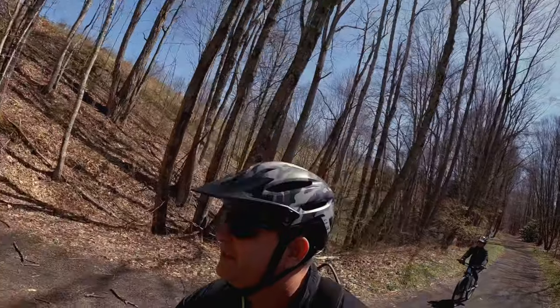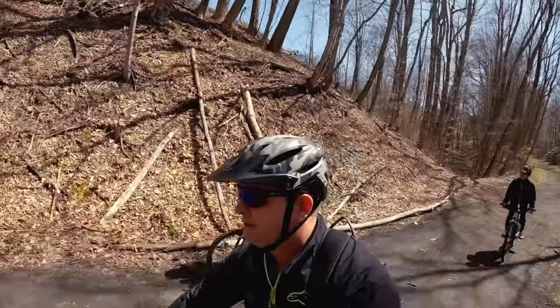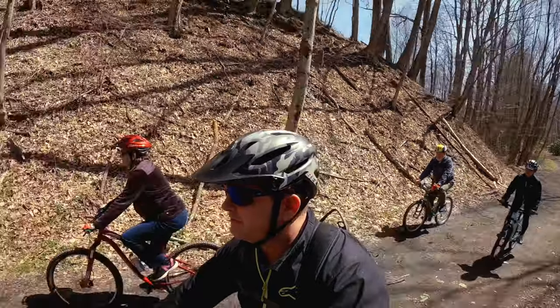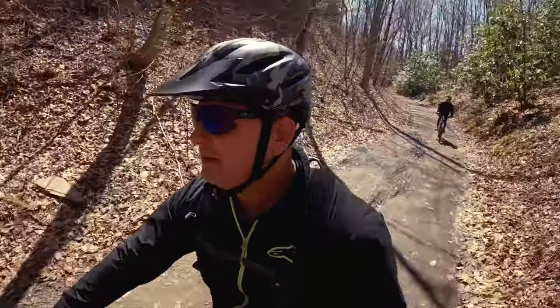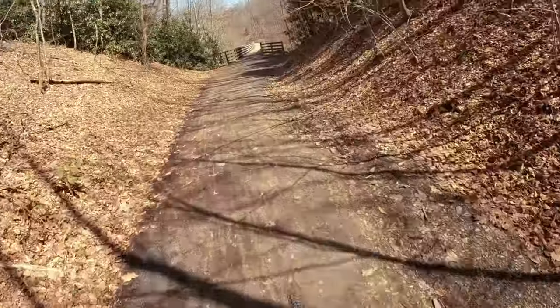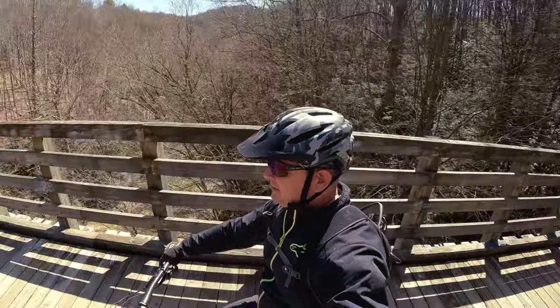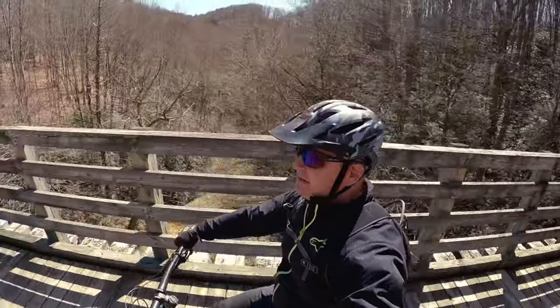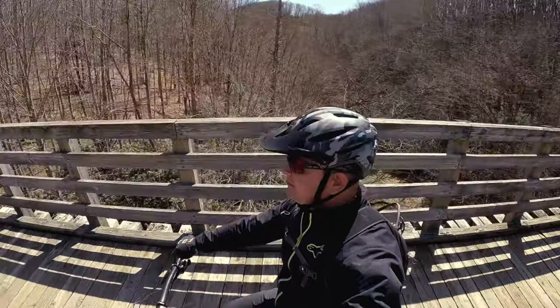Coming up on your left. Yeah, so 35 degrees this morning. It was chilly. We had the diesel heater going last night. Got a bridge up ahead. There's a couple of trestles on here too, I think.